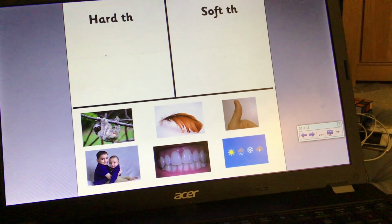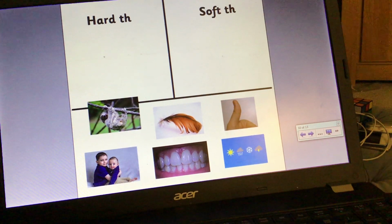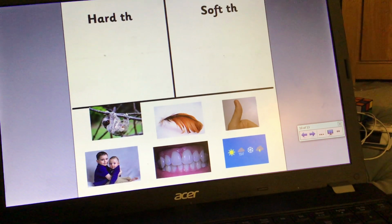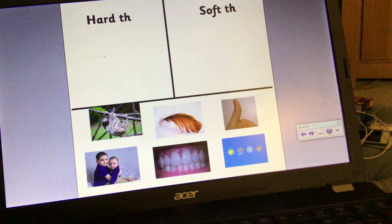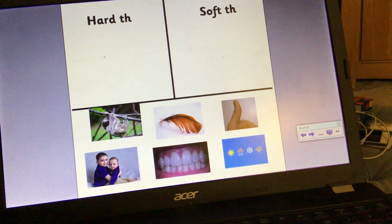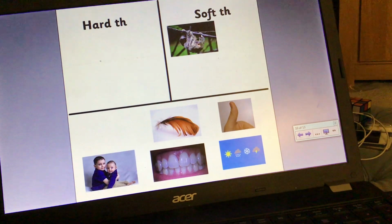Okay, so the first one is a sloth. A sloth, a type of animal. Now, does a sloth have a hard th or a soft th in it? Let's say it together. Sloth. That's right. It's a soft th. Let's pop it up here.